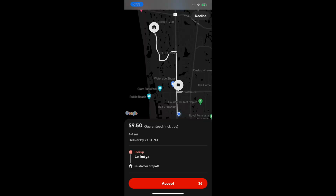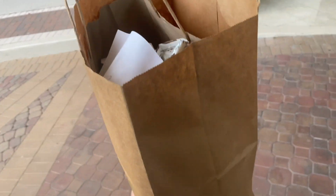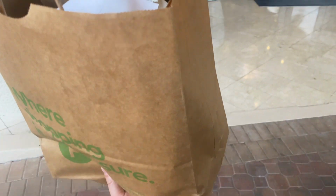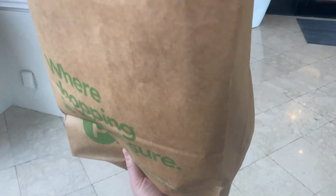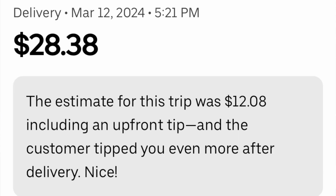And we are back to La India. $9 for 5 miles. The exterior bag of the delivery bag started to rip, so I just threw it in an extra Publix bag that I had in my car. It's always beneficial to have extra supplies to help you out in a pinch. We did find out that our first La India order that went to my favorite house had a huge hidden tip on it. So that's one thing to kind of keep us going here.